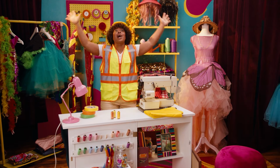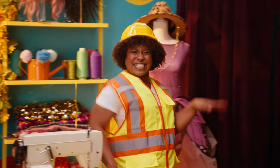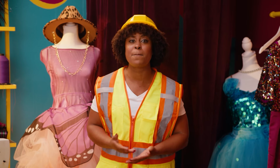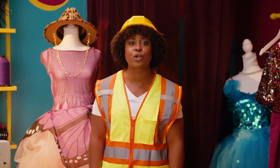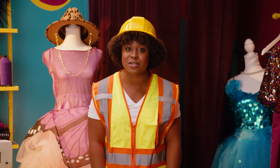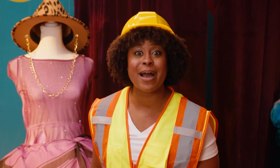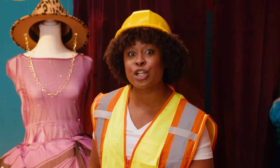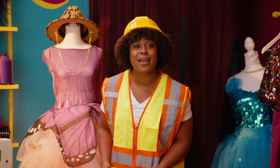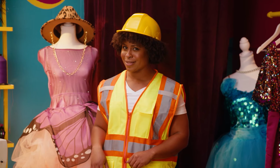Wow! I'm on top of the world! I feel like I can build or fix anything right now. We really do owe construction workers a big old thank you for all the hard work they do to keep us safe. Thank you, construction workers. That was so fun building Chad's chicken coop, learning about trucks and tools on the construction site, and also learning about the importance of helping each other. And now, it's time for me to put my costume away and go back to being me.